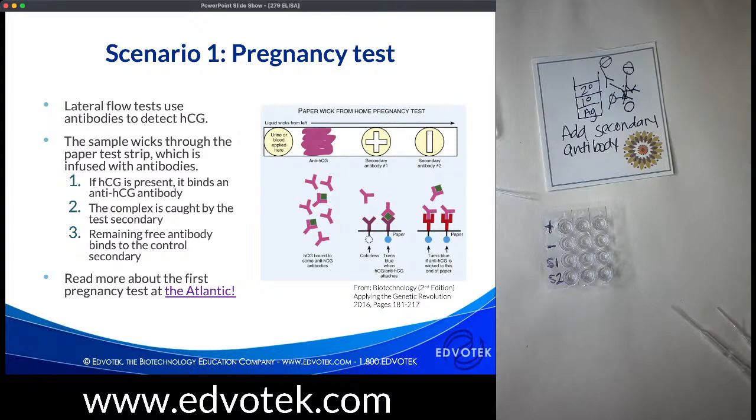This area contains a second antibody, which is a detection antibody that also binds to HCG. And so what you can see here is when the complex is formed, the test strip changes color. Any free remaining antibody is going to continue traveling through the strip where it is going to bind to a control detection antibody. And so if this line doesn't change color, your test is invalid. You're going to want to take it again because that means that it's not working correctly. And this is the principle for most lateral flow tests that you might take, right? You apply your sample to one end, as it travels through the strip, it then meets up with your primary antibody, your detection antibody, and your control antibody.